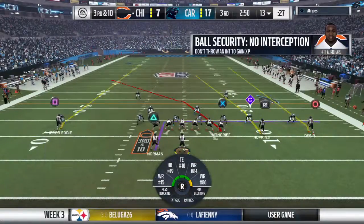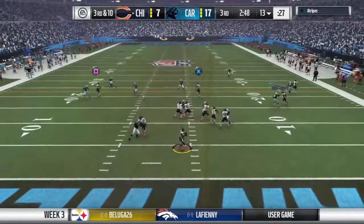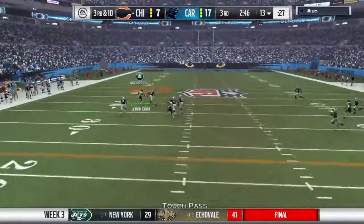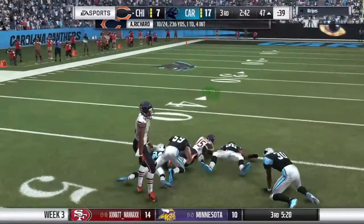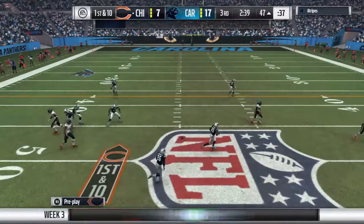So here we go now. An extra defensive back in there on 3rd and 10. He's going to go for a big play downfield. It got his man, complete. A huge play there for Chicago.